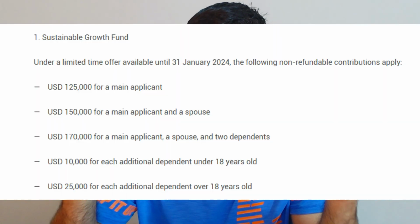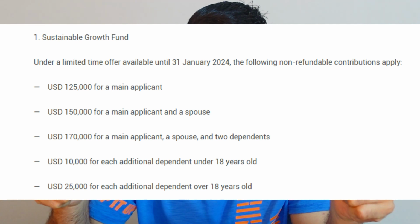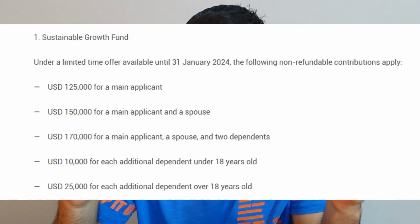Right now, if you are going for St. Kitts and Nevis citizenship, then you need 125k USD to invest or give as a direct donation. You will get just the passport, you will get nothing else, right? And for a family of 4, like your spouse and 2 kids, you will give a donation of 150,000 US dollars. So with $150,000 you can get a St. Kitts passport for your family with 2 kids.